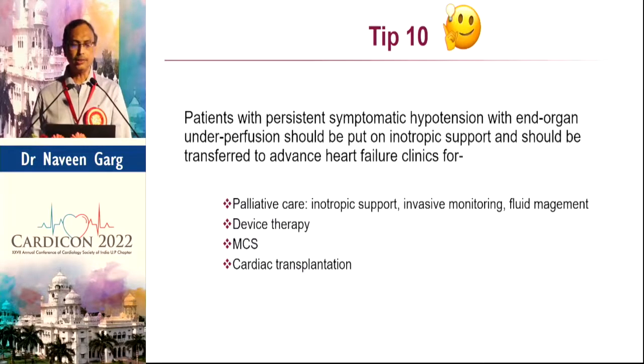My final tip is if a patient is having really symptomatic hypotension with end organ under perfusion, these patients are having cardiogenic shock and you cannot do much. These patients should be put on inotropic support and should be transferred to a higher center, to a heart failure clinic, for palliative care, inotropic support, invasive monitoring, fluid management, device therapy, mechanical circulatory support and possibly heart transplantation.